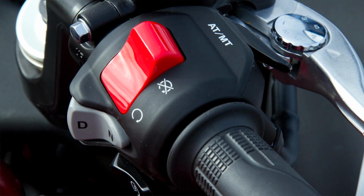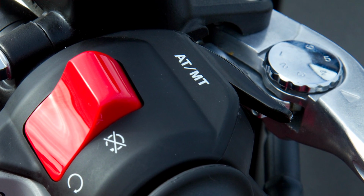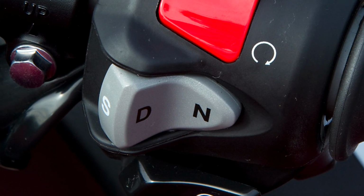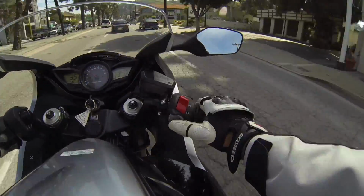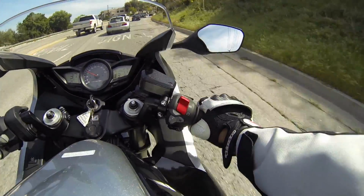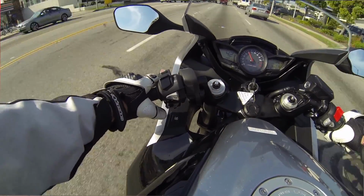Basically, you have a couple of different modes on this VFR. You have automatic transmission, and in the automatic you have 2 modes. One of them is S for sport mode, which carries a little more RPM and makes it a little sportier. But automatic transmission is roll and go. Then you have your manual transmission, with paddle shifters on the left bar: you can work downshifts with your thumb and upshifts with your index finger.